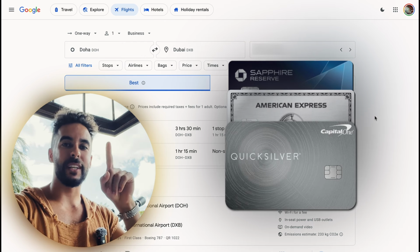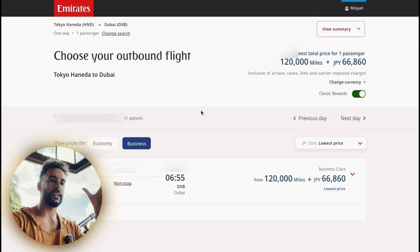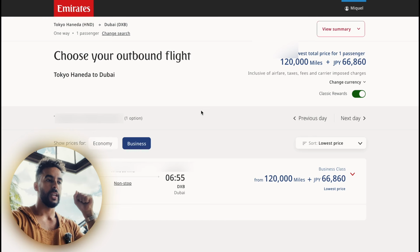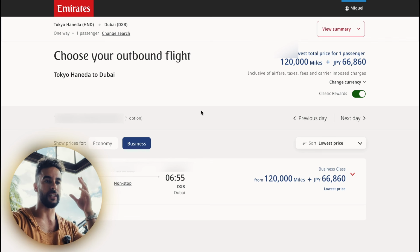it's not gonna be from Amex, from Chase, from Capital One. We're gonna find another workaround. First thing that I did is check the flight on Emirates. It was giving me error for the specific date that I want, but basically Emirates, it's constant, it's fixed, so you're not gonna have any issue checking other dates. It's gonna be the same amount of miles.